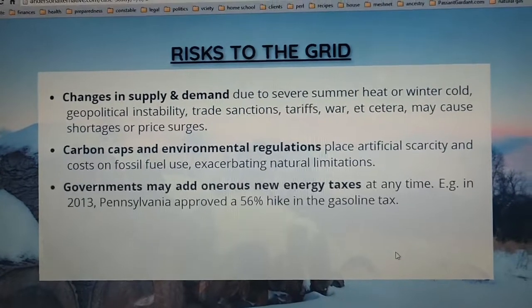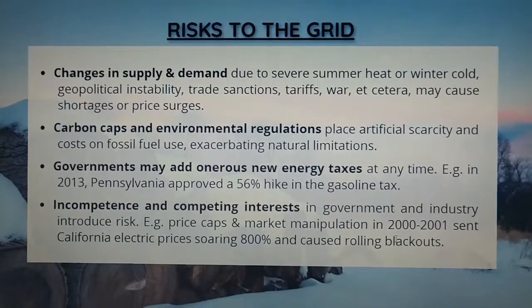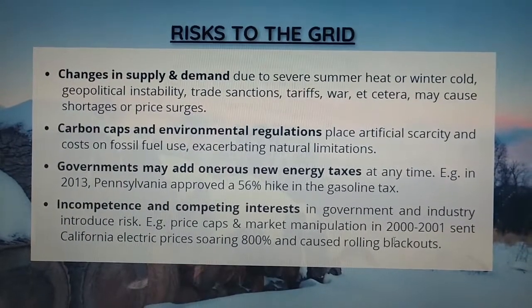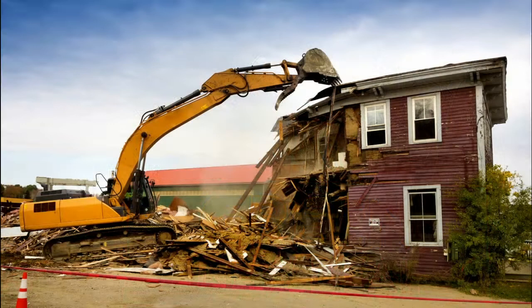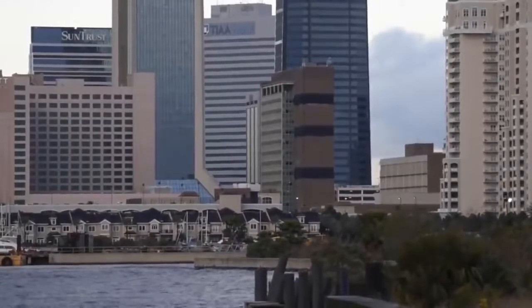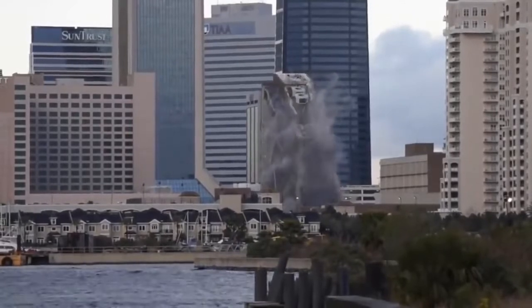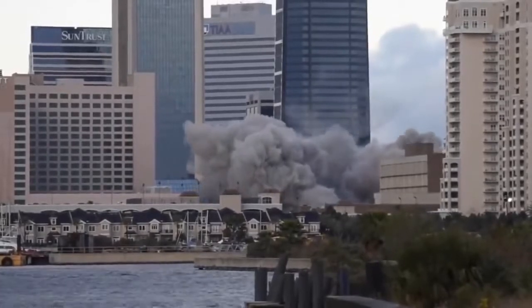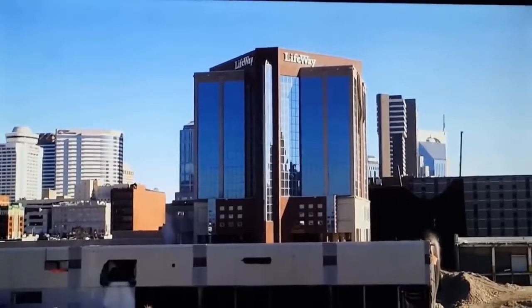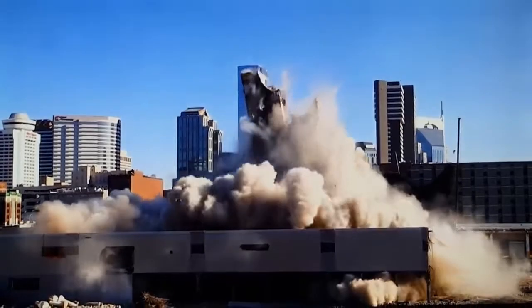These are some of the things that have hit us on a small scale in the past. We've seen supply and demand shortages, carbon caps, environmental regulations. We're hearing about this Green New Deal now that's supposed to basically upend all of society in order to make it green. But it would probably collapse the entire financial system. So, new energy taxes. And you saw things like the Enron situation in California, a decade or two ago. Certainly, things that happened on a small scale recently could happen on a larger scale, or could be just the trigger, the straw that breaks the camel's back.